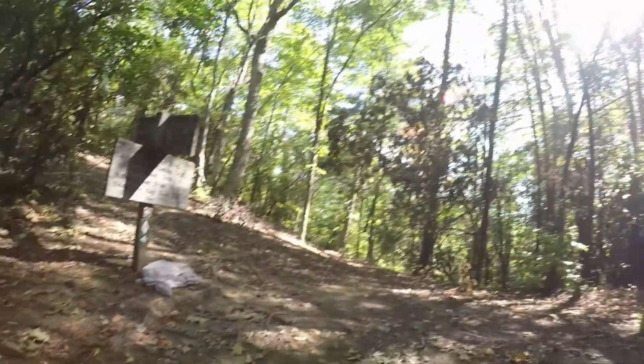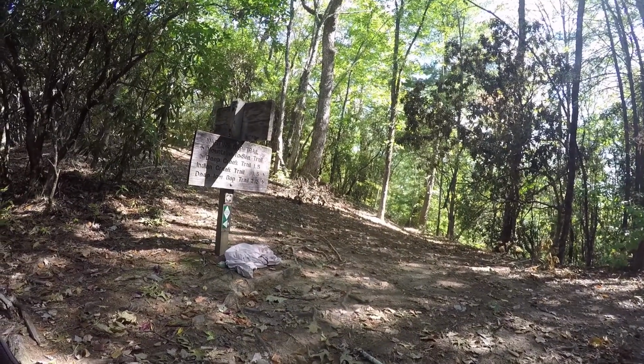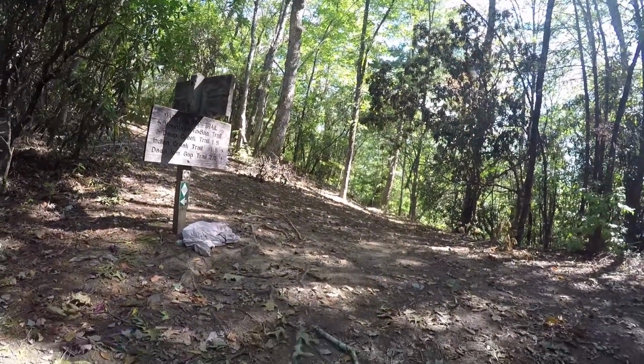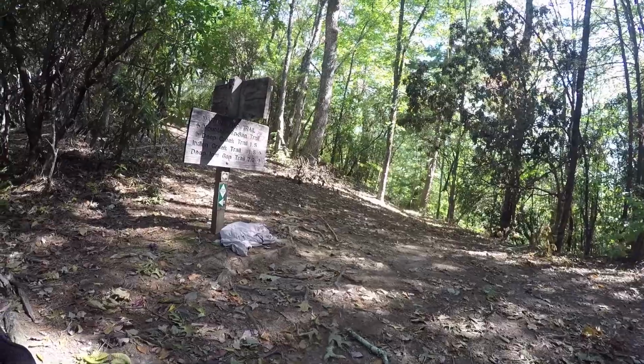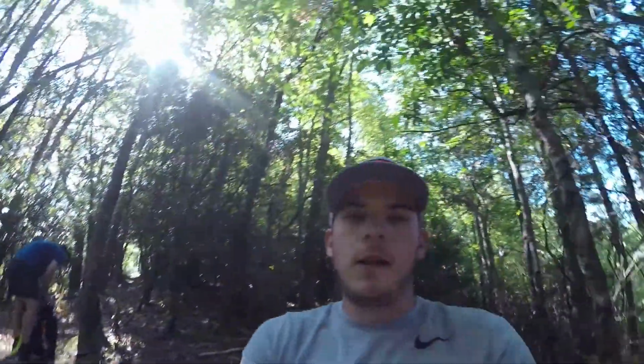It's 11:40. Just made it down here to the junction of Indian Creek Trail, the Deep Creek Trail, and the Martin's Gap Trail. It all comes together right here, and then the Dakota Ridge Trail heads back up that way, which we just came off of. Been about 5.4, 5.5 miles and a little over 2 hours, so made good time coming down. Got 1.5 to go till we get to Deep Creek.